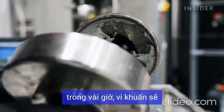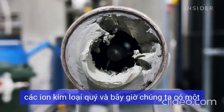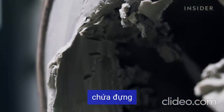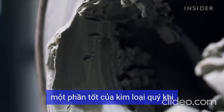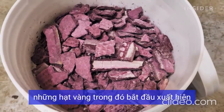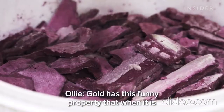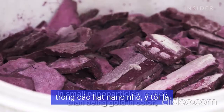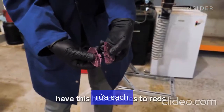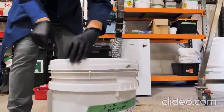Over several hours, the microbes will gain weight as they absorb precious metal ions. And we've now got a concentrated microbial paste that contains a good portion of precious metal. When the paste dries out, the gold nanoparticles in it start to appear purple. Gold has this funny property that when it is in small nanoparticles, it has this hue of blues to reds. The mixture is ready for the last step.